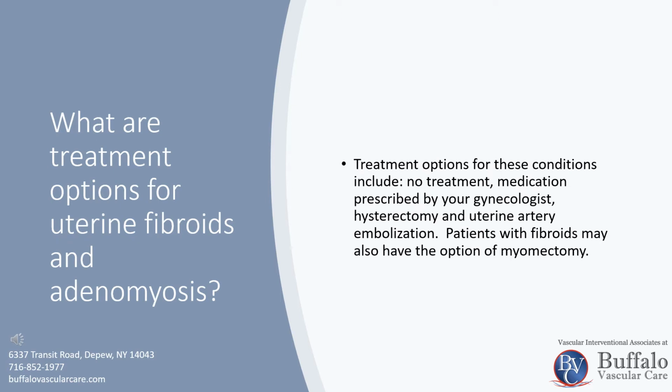Treatment options for these conditions include no treatment, medication prescribed by your gynecologist, hysterectomy, and uterine artery embolization. Patients with fibroids may also have the option of myomectomy.